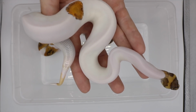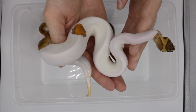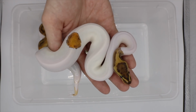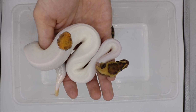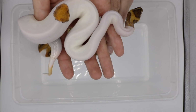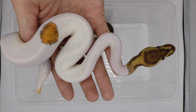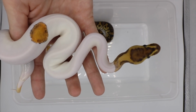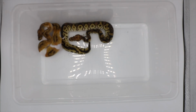I mean, she's already putting on a ton of weight. She's a heavy feeder, happy snake, cruises around. For me, I always like a little bit of an aggressive ball python because they sometimes have a tendency not to eat as often as we would like, or as often as they would like. So it's always nice having a little bit of an aggressive little hatchling because usually they eat pretty well. And this girl certainly fits the mold on that one. But yeah, we'll get her put up and pull out the next one.